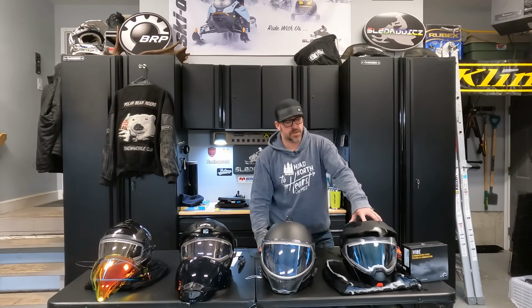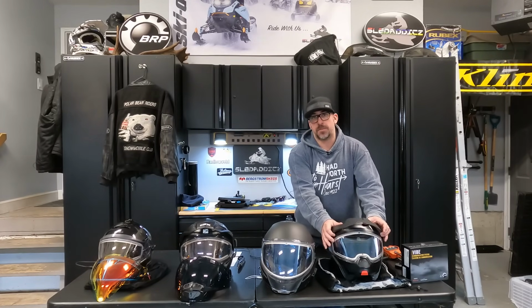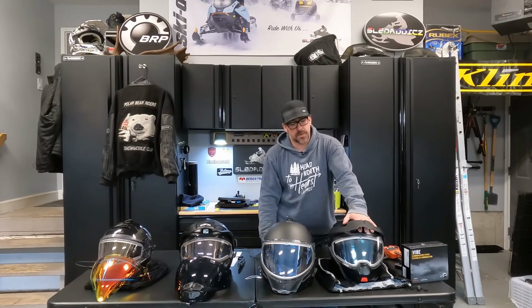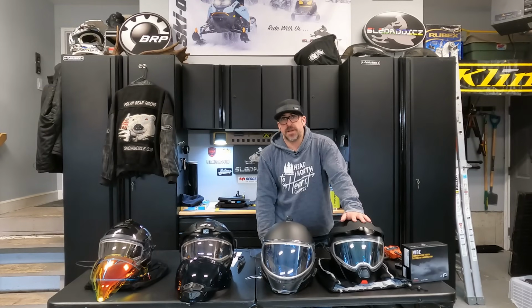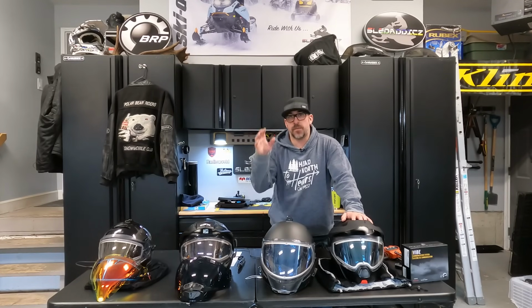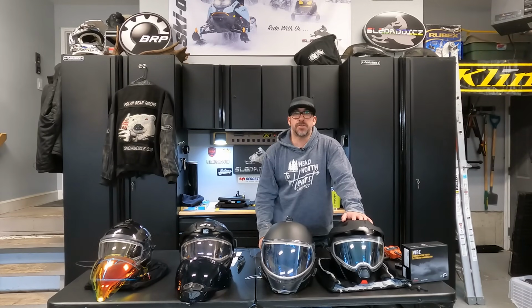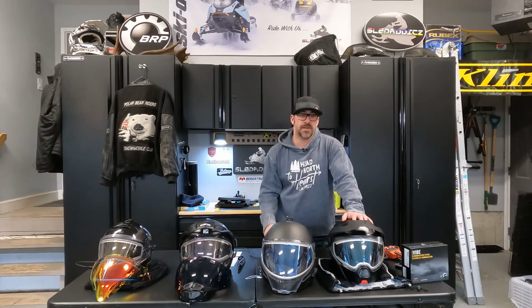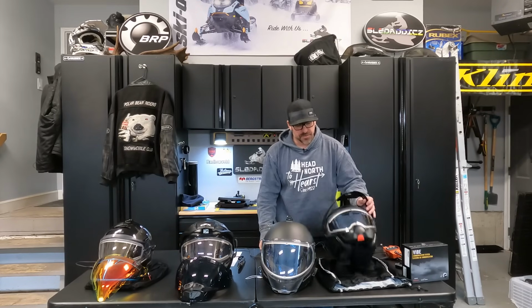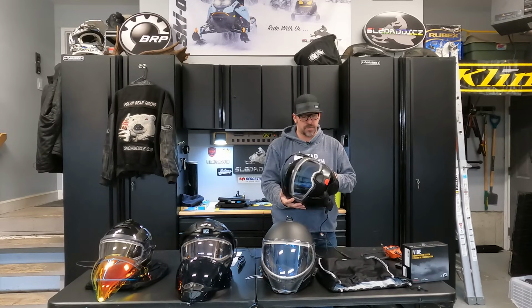Now this helmet actually comes with a built-in peak, which is great. So again, BRP listening to the consumers. I think this is, again, one of the best features you can have on a helmet. It was one of the things that I really liked about the Mission helmet. So again, when you're riding into the sun at kind of the back half of your day, you put your head down a little bit and you can block the sun out entirely. I thought that was actually a really, really nice addition for this helmet.